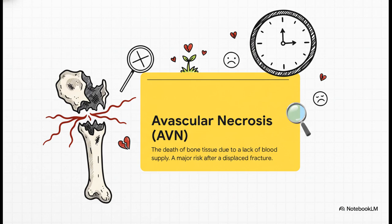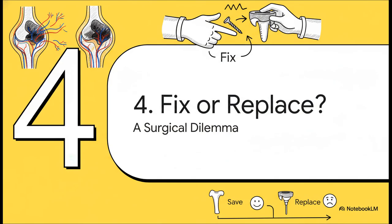And the consequence of that blood supply getting cut off is, well, devastating. It's called avascular necrosis, or AVN. The bone tissue of the femoral head, starved of blood, literally dies. This is the ticking clock that every single surgeon is racing against. So because of this huge risk of AVN, especially in older patients, surgeons are faced with a fundamental choice. It's a fork in the road.